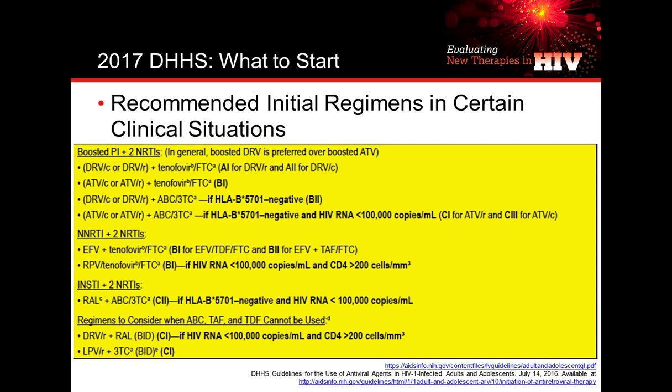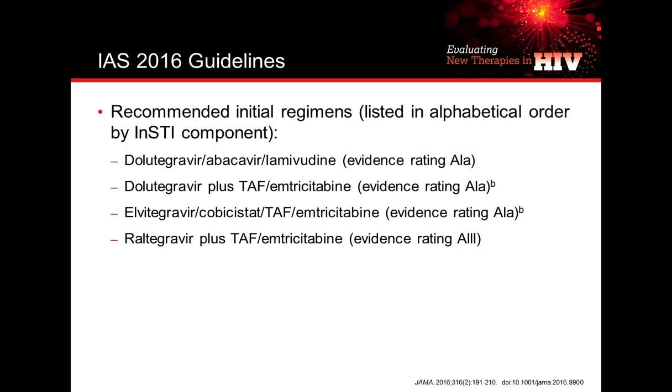These have been studied. They're not used very frequently in these combinations, but they do at least provide some alternatives for certain individuals. The IAS guidelines have not been updated yet this year from 2016. They're very, very similar to the current DHHS guidelines, although you'll notice here they make it even simpler. They've gotten the older version of tenofovir, the TDF, which we'll get into again in a few slides. They've gotten that off the list, and they only focus on the newer formulation, which is TAF.